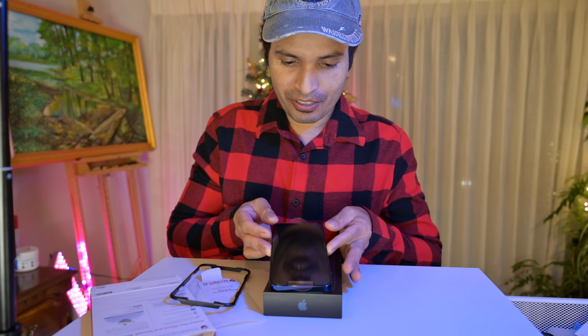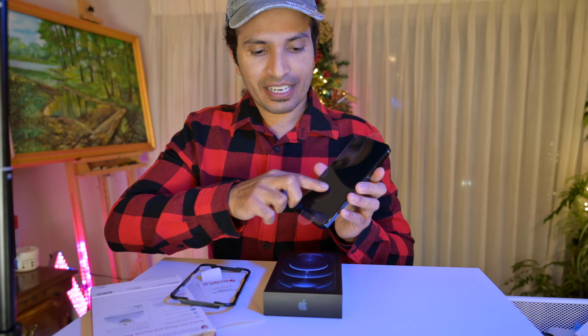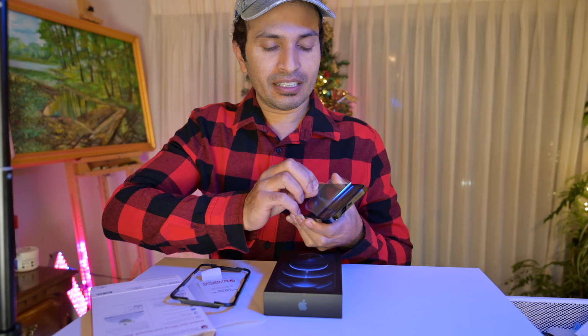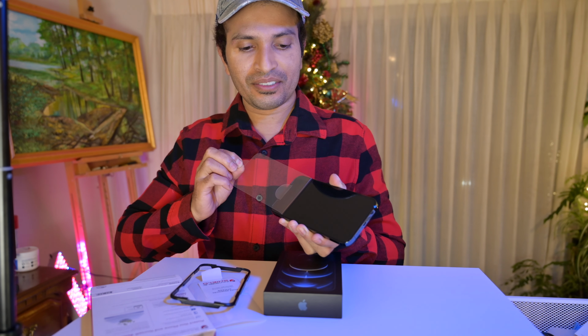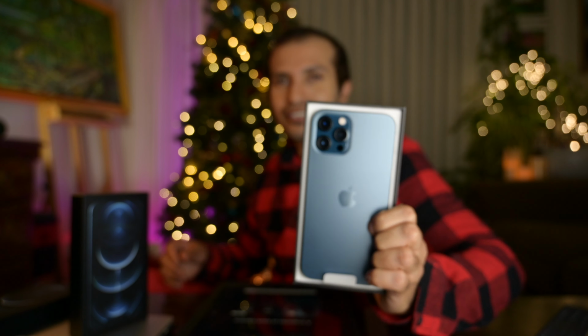Hi guys, now I already put on my screen protection. You can see right now the tempered glass is really cool. Now ready to take off the sticker. Look at that. Yeah, that's really awesome. Yeah, look at that. It's beautiful and it's very nice.